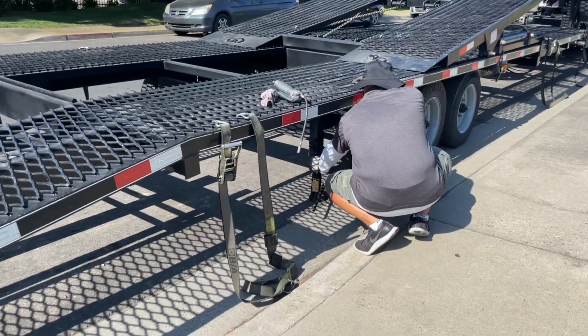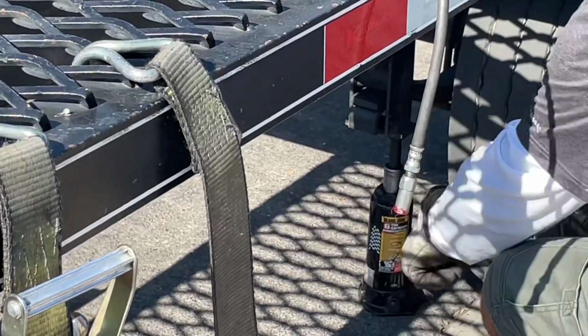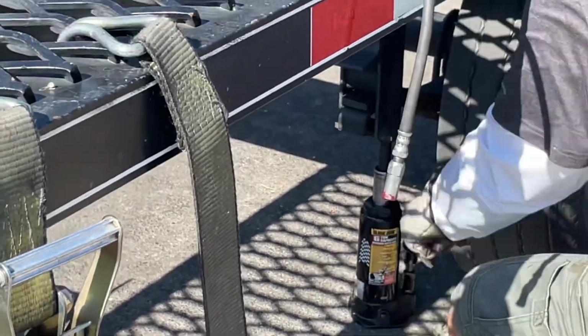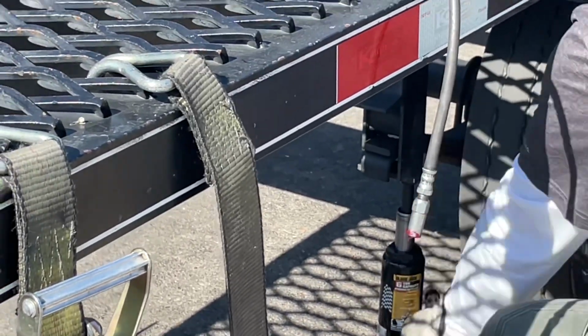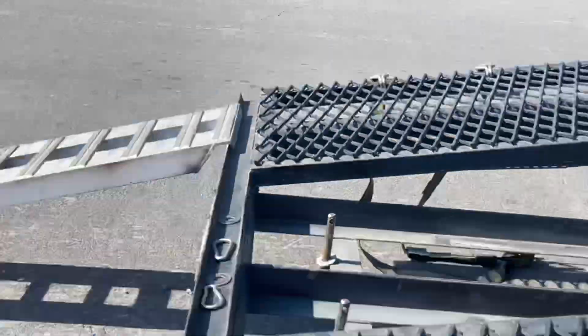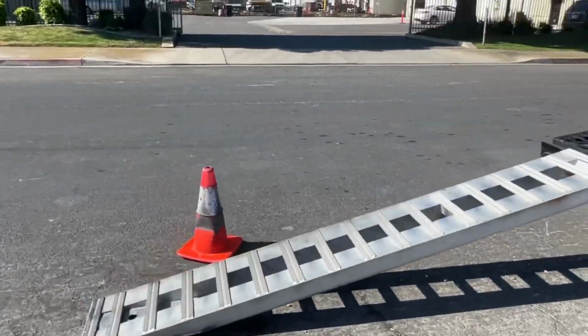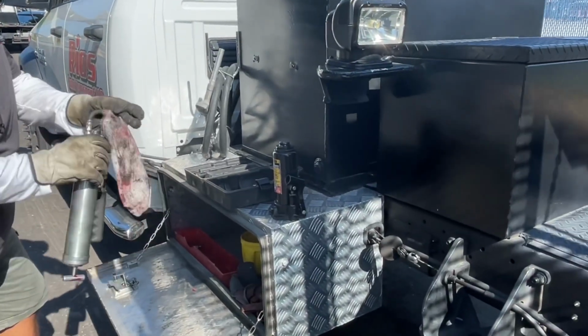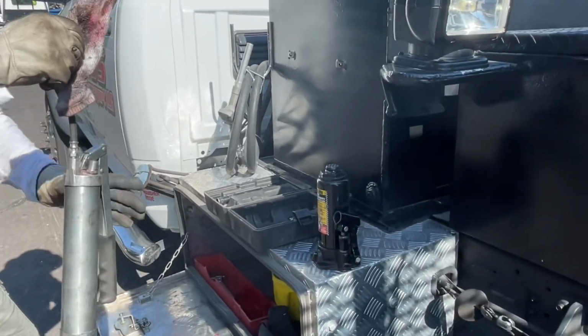Did the driver's side, now he's going to go ahead and do the passenger side. Get in the truck, we're going to test the brakes. So again, I'm going to get in the truck and test the brakes. I'm going to need a new sock. Look at all that grease.